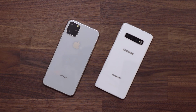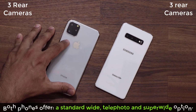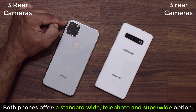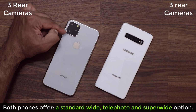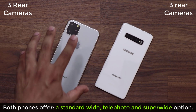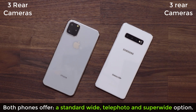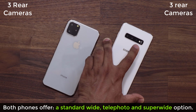The next thing I want to talk about has to do with the camera. So we're looking at them right now, so let's talk about them really quickly. With the camera, these phones are now coming toe to toe. Basically this phone over here has three cameras. You have a 12 megapixel regular wide angle camera that is the default camera a lot of people use. Then you have a telephoto camera that allows you to zoom in and zoom out. And of course, then you have a super wide angle camera for sweeping shots on the iPhone. So you do get three cameras on the rear on the iPhone. On the Samsung Galaxy S10 Plus, you get the same exact camera setup. You get a telephoto camera, you get a standard wide, and you get a super wide angle camera.